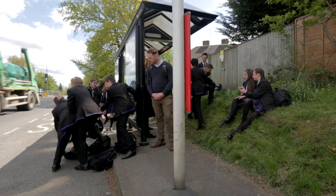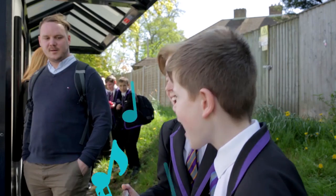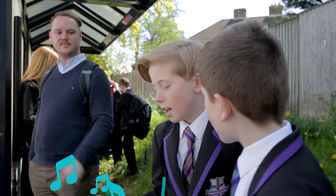When waiting for your bus to arrive, stand well away from the road. Show respect to others at the bus stop. Remember, not everybody will be school students.